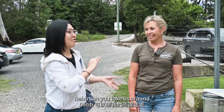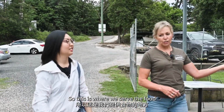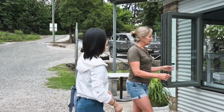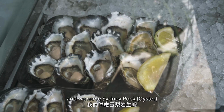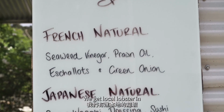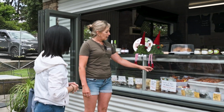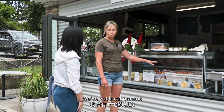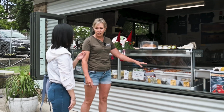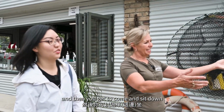Deb, can you take us around and then have a look at this place? Yeah, absolutely. So this is where we serve the food. We order here and we serve Sydney rock. So we have Sydney rocks, topped oysters. We get local lobster in, local cheeses. You're lucky today we've got local prawns because we don't always have those. These are straight out of the river as well. And then you get to come and sit down.